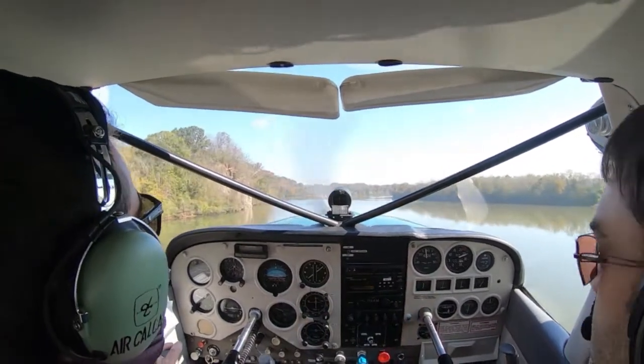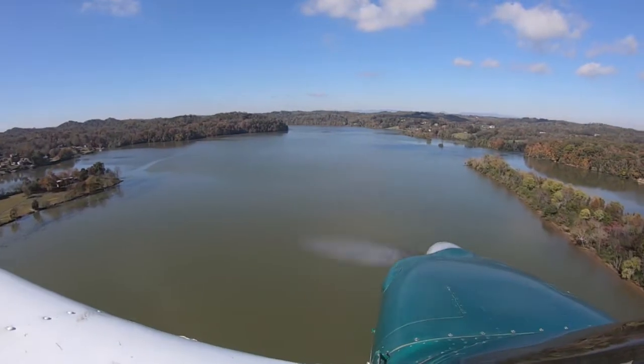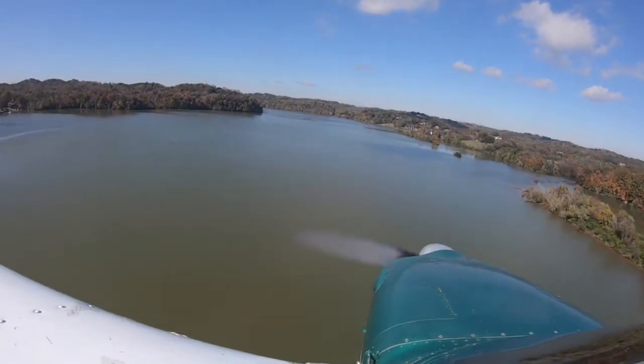The biggest difference for river flying versus lake flying here in Florida is the fact that you're now paying attention to current, and while you are supposed to typically land with a headwind, current can actually take precedence there.